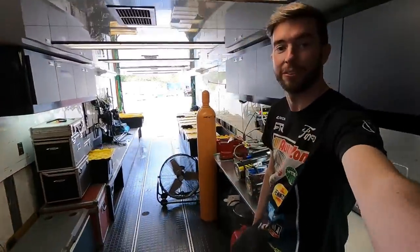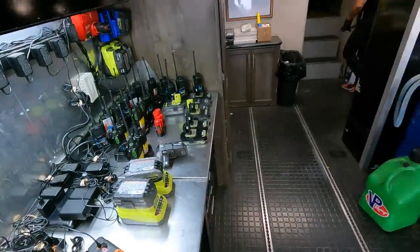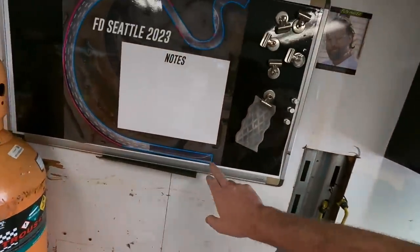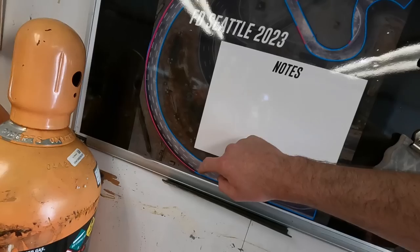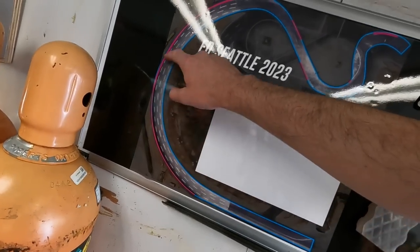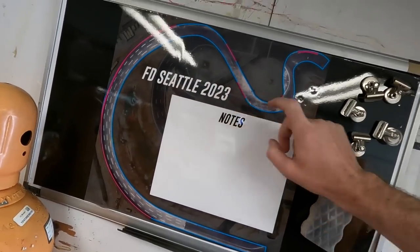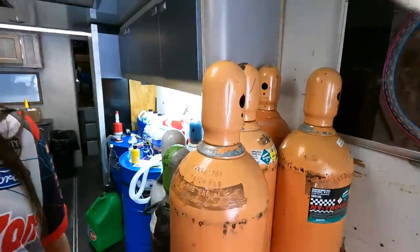In here, we've got VP race fuel, all the team radios set up for the weekend. Here we have the track map. So this round Seattle, obviously, super fast track. Start off here, off the fork, clutch kicking. Have to run the bank from start to finish. Decel here a little bit, outer zone, transition back, outer zone, inner clip, back to an outer zone over the finish.